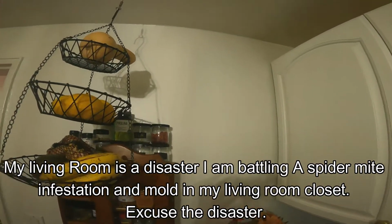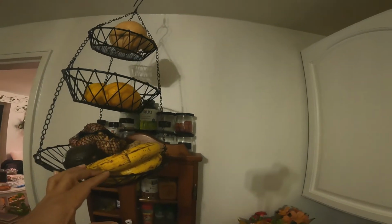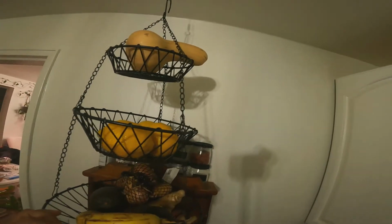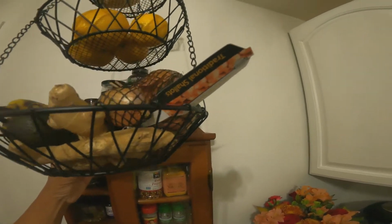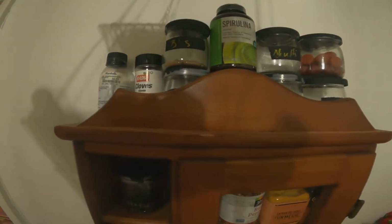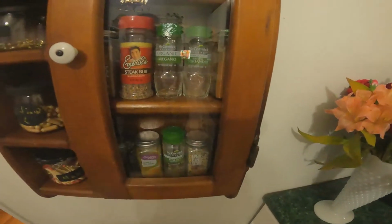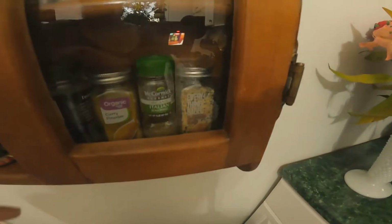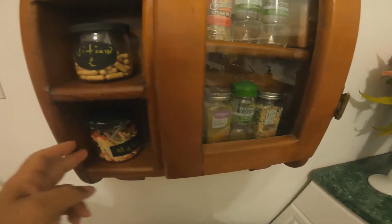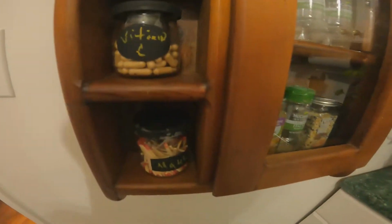Okay, so right here is my vegetable and fruit basket. Here I have watermelon squash, lemons, bananas, some avocados, some ginger, some shallots. And those are the staples that I use for cooking. And then back here is vitamins, some more spices. Here's more spices. And 2 jars that I have to fill back up with stuff. A few of the jars that are here are just empty. Vitamins, CBD oil, and matches.